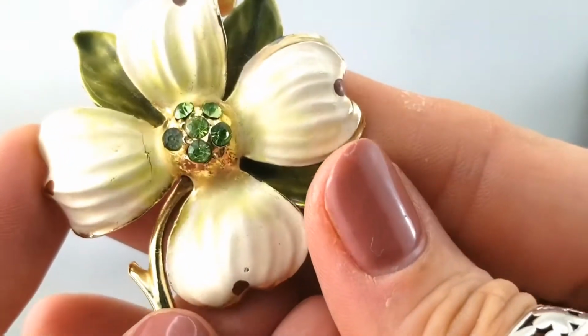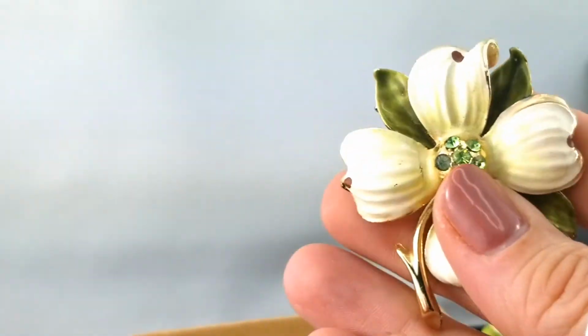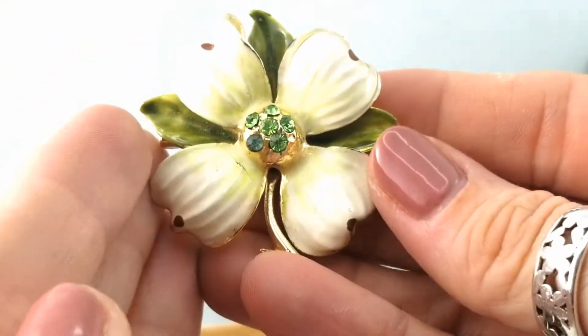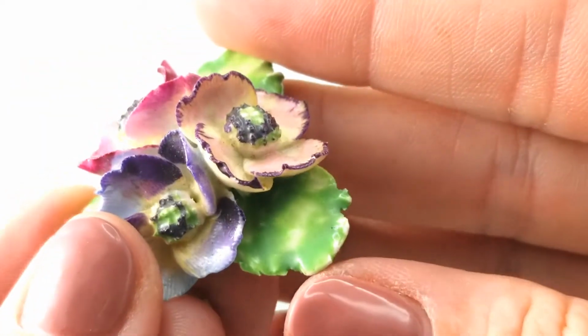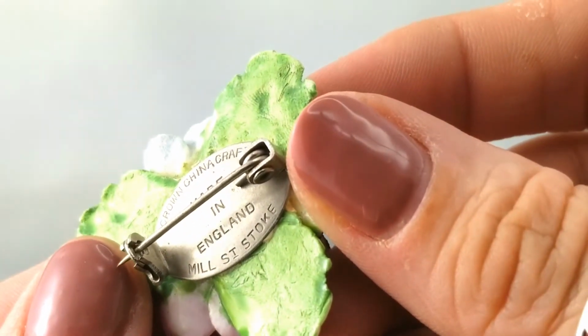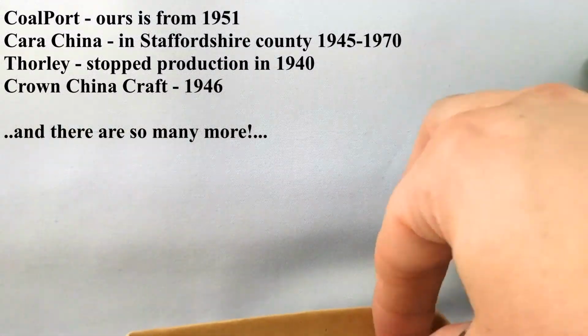Here's another dogwood, not a porcelain brooch this time, and it is marked Coral. So that's another dogwood. Cool. Flower Brooch City. Here's another one, the bouquet style. This one feels a bit rougher. It's not as nicely done, I would say. And this is Crown China Craft, Mill Street, Stoke. Lots of information on the back of these anyway, to be able to look them up and find out what you can.